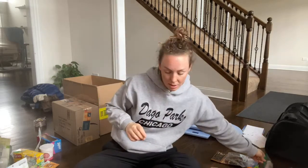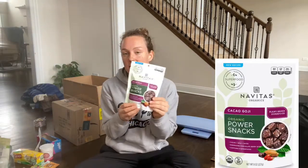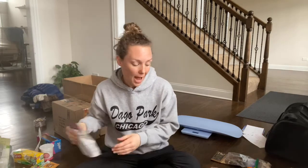So I'm gonna bring those, and my other new addition are these power snacks. These ones are cacao and goji berry. They are packed full of superfoods, and so since I have to eat a lot of prepackaged foods while I'm out there, I try to get some other vitamins and nutrients other ways. So I'm gonna bring a baggie of those for maybe a day or two.